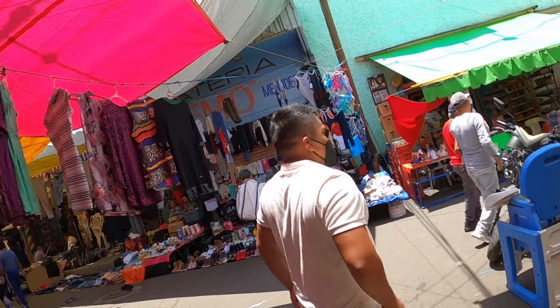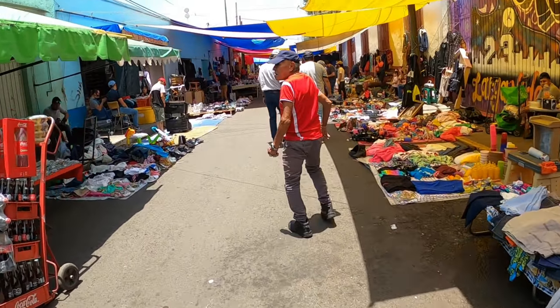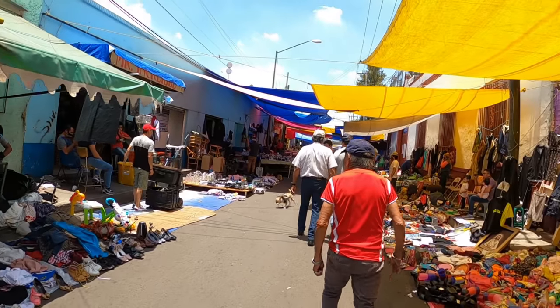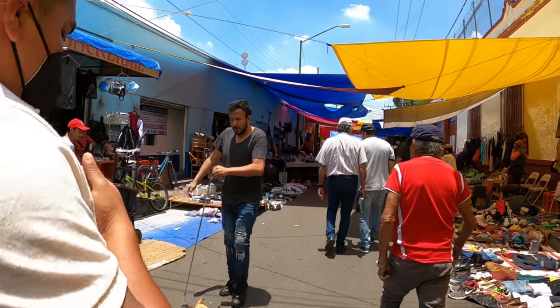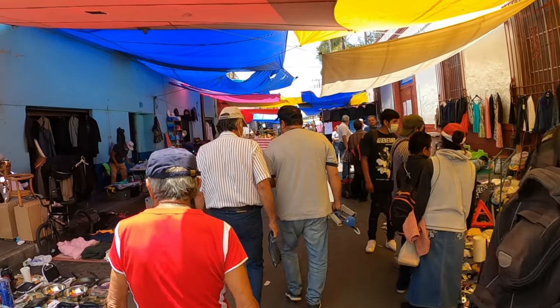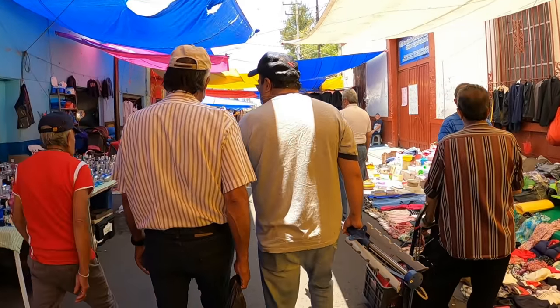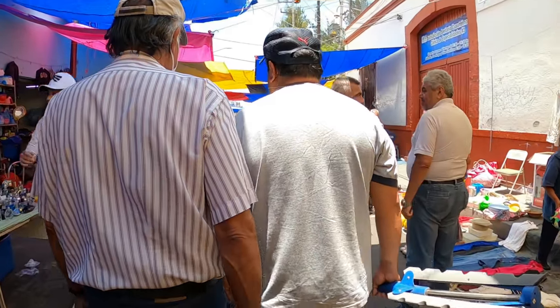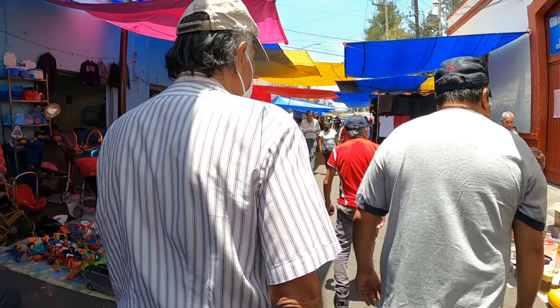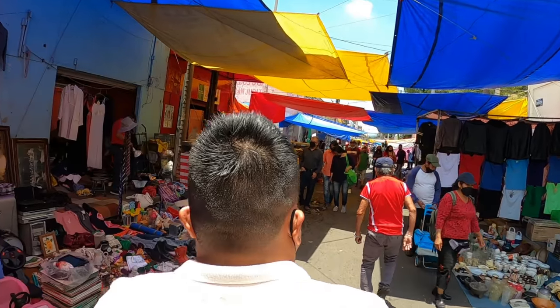Alright, guys, so we're walking out of the area and now we're walking back deep into the fray of this market. Tepito. Tepito market right here, and it goes on for days. As you can see, this crowd keeps moving. And today is a Monday, so I can only imagine how Saturday, Sunday, and even Friday could be. But I'm thinking Saturday would probably be the day where it's super packed here.